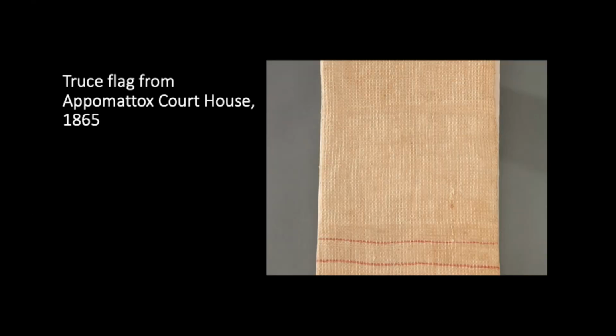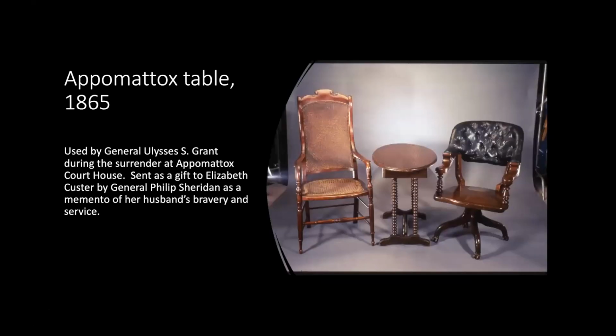Elizabeth Custer was keenly aware of the significance of being included in the national narrative on display at the Smithsonian, and she was a fierce keeper of her late husband, General George Armstrong Custer's memory. In 1912, she brought the museum his buckskin jacket, the linen towel he had received as a flag of truce at Appomattox Court House, along with the table that Ulysses S. Grant used to draft the terms of surrender at Appomattox.